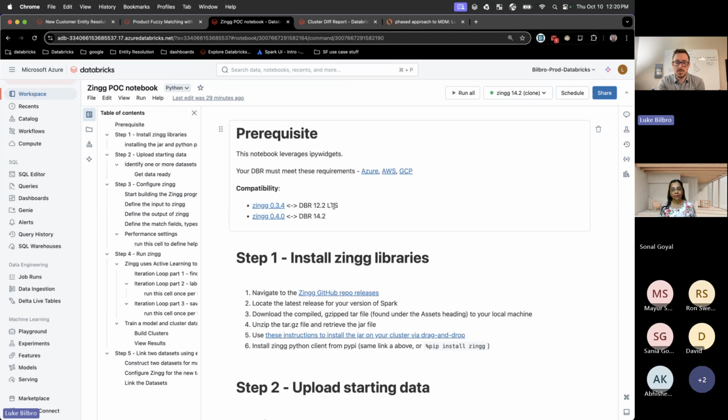It's a long-term supported one. That means it has 3 years of support. We'll keep it supported and updated and patched. For Zingg 0.4.0, right now the best fit is 14.2. Unfortunately, 14.2 is not a long-term supported version.